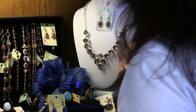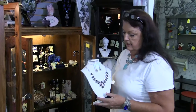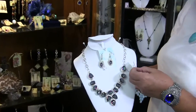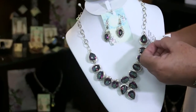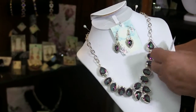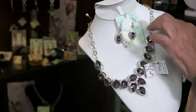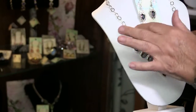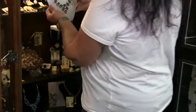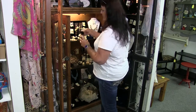This is a piece from Austria, not Czech, and these are fire stone topaz. I don't know if the light can catch those, but it's called Mystic Rainbow Topaz. This whole set is sterling silver, 0.925 sterling silver overlay, and the stones are real gems. And my prices are pretty reasonable. I'm told they're cheaper than Macy's or somebody.